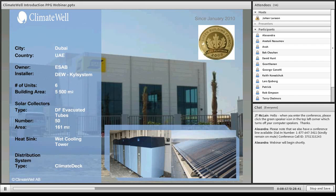Another important reference installation for us, this building in Dubai was granted the Platinum LEED by the US Green Building Council. Again, same principle, solar thermal collectors on the roof, 6 Climatewell units in this case in the equipment room, and it delivers air conditioning year-round, because in this climate air conditioning is needed year-round.